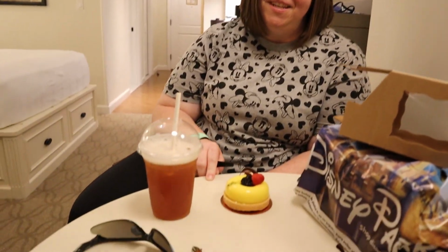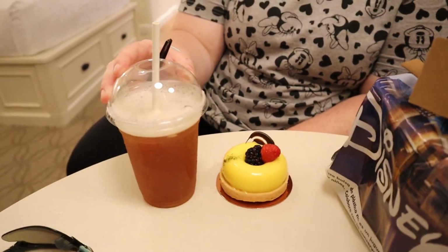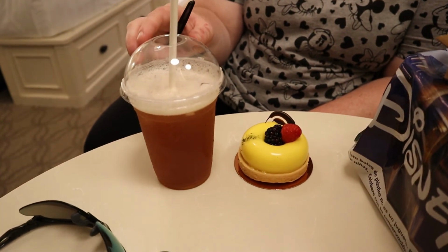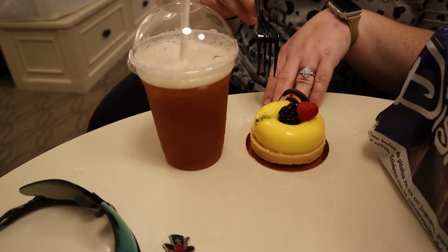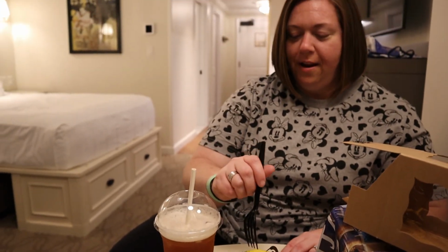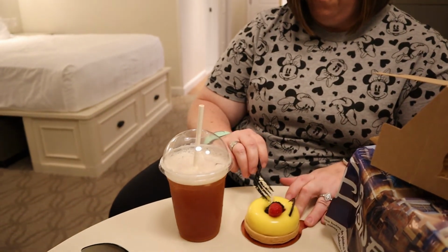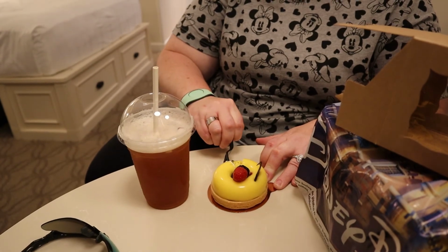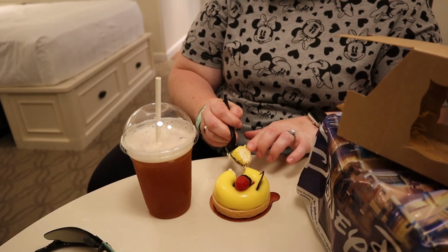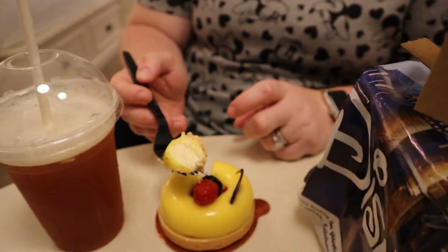So we stopped at Le Petit Cafe on the way up from dinner, and I got a lavender iced tea lemonade. It's really, really good. But I also got this lemon cheesecake, which looks amazing. So I'm going to give that a try now. Let's see here. I don't know what this little garnish is here on the side, but ooh, it looks good. Give you a little cross section here. It's got like a lemon glacé, is that what you call that? Looks like it's some kind of gel, but let's see here.